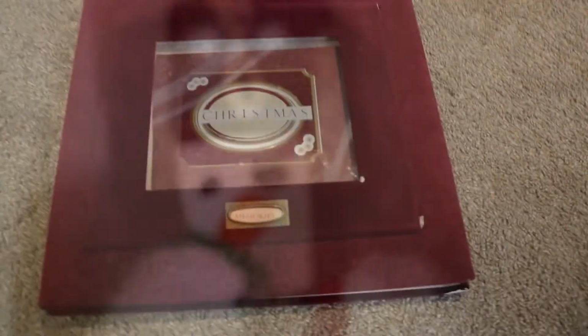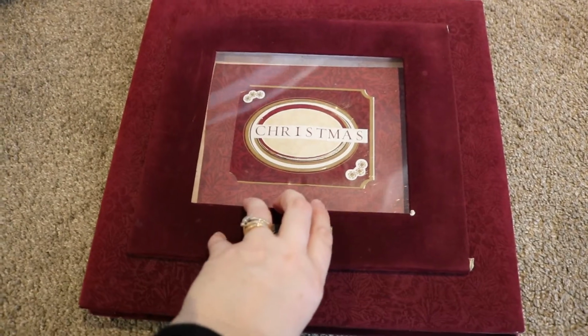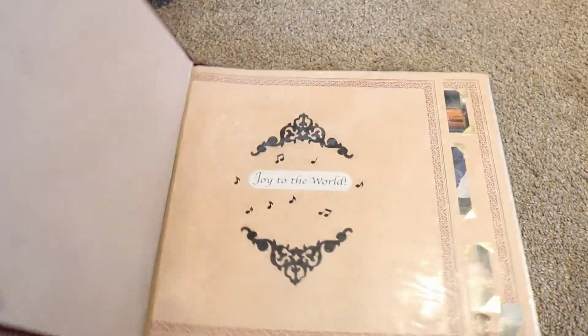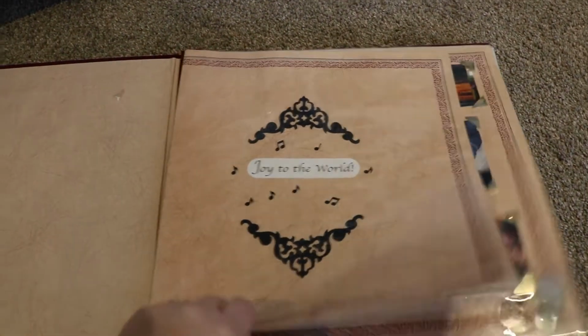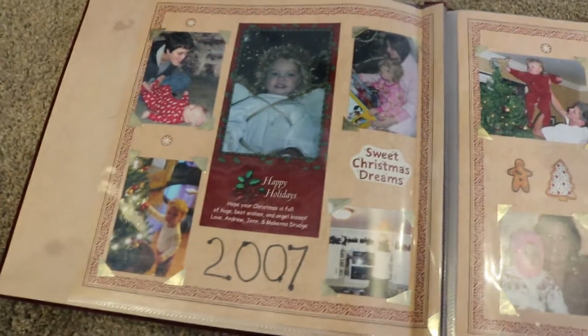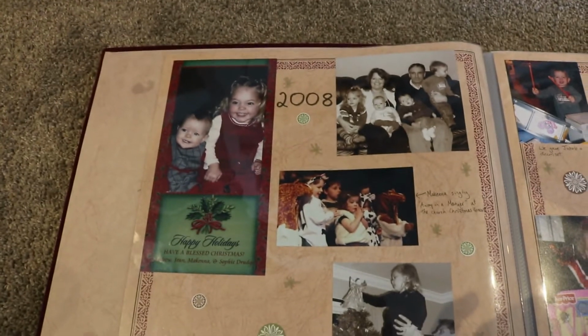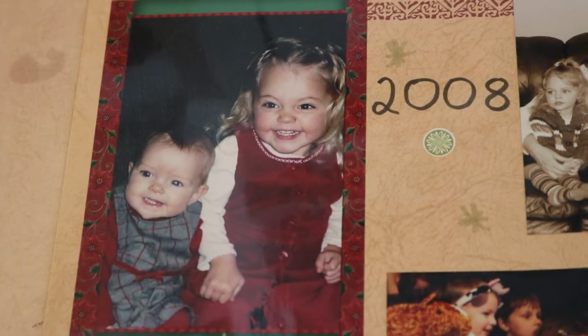Another thing I like to do is I have a Christmas scrapbook. And every year I add 2 new pages in of a few of our special Christmas pictures as well as our Christmas card. It's just a really neat memory to have. So this particular one is 13 years old. And you'll just see here, there's some really cute pictures of some of my kids when they were little and their first Christmases. It's just one of my favorite things to have out on our shelf.